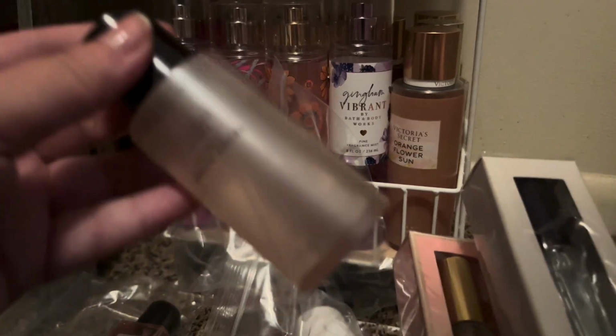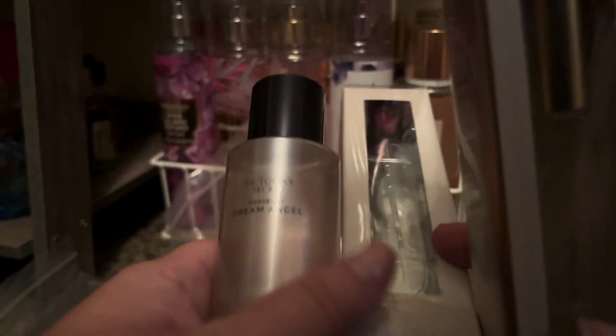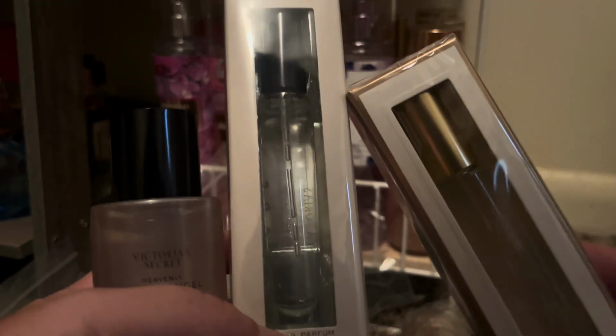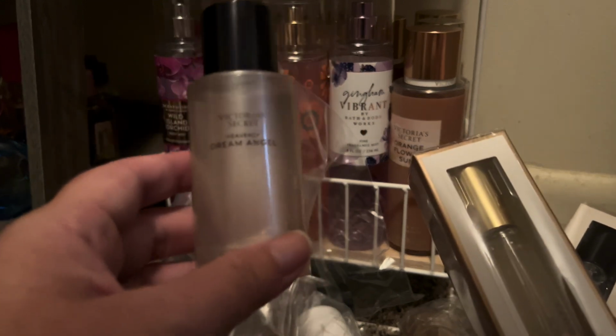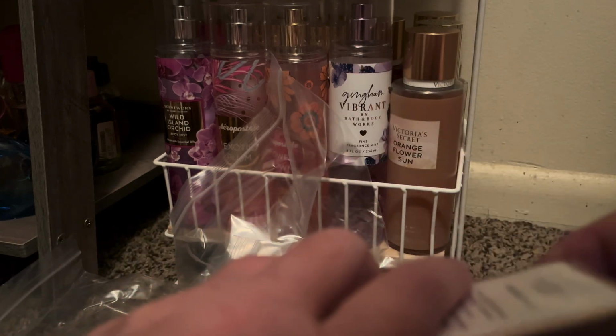I got Heavenly, Bombshell, Escape, and Bare Magnolia. So not to be confused with Heavenly Dream Angel. I believe this is a flanker of Heavenly. So I actually got just Heavenly as well, 2 different fragrances. In a lot of these, they had the travel size mist and then the travel size perfume, and I just got either or in every scent. Whenever I could get the perfume spray, I got the perfume spray. And if they did not have the spray available and they had the roller thing, I didn't get that. I just got the perfume mist version, because I don't like anything that doesn't spray out.